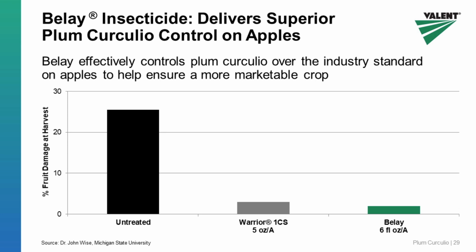And this is a graph with data from Michigan State, looking at the percent of damaged fruit at harvest. And you'll notice Belay at the 6 fluid ounce rate significantly reduced the percentage of damaged fruit at harvest.